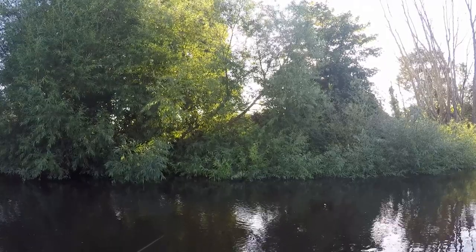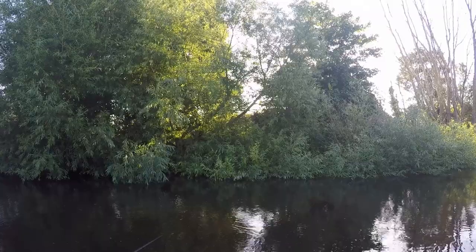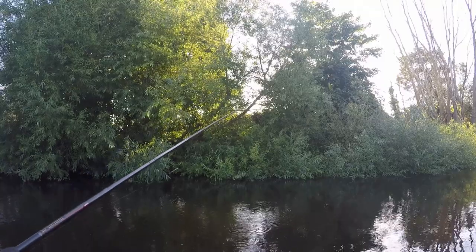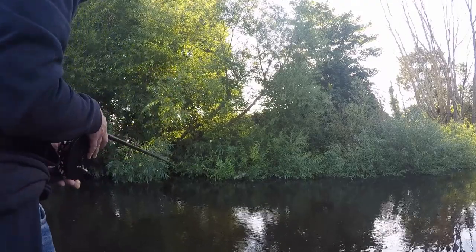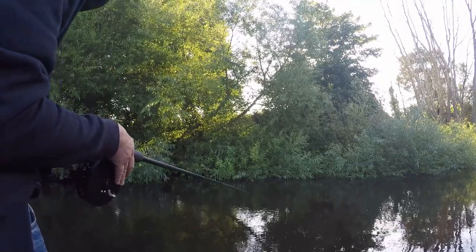So I will go to Buckingham on Saturday, early Saturday morning, for a bit of feeder fishing. What I was thinking is, I'm going to do an old schoolish sort of thing, or an old school method with feeder fishing.